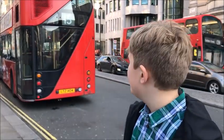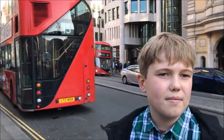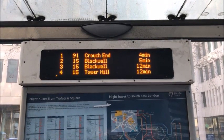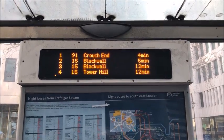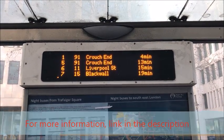This is a new 15 Routemaster bus. We're not getting this one, we're waiting for a Routemaster. If it says on the timetable that the 15 bus is going to Tower Hill, then you know it will be a Routemaster. If to Blackwall, then not. The Routemaster only goes as far as Tower Hill.